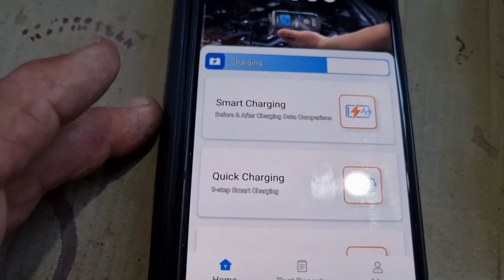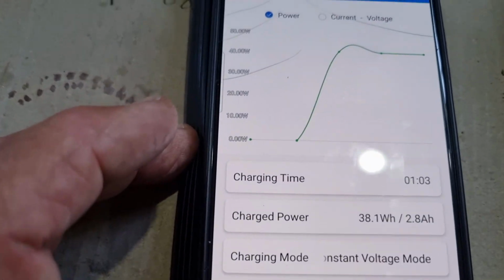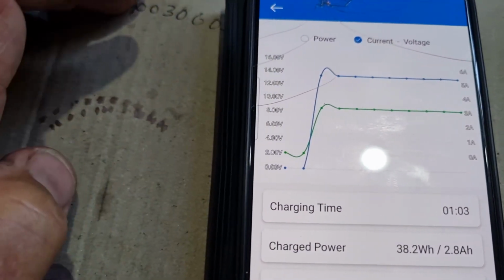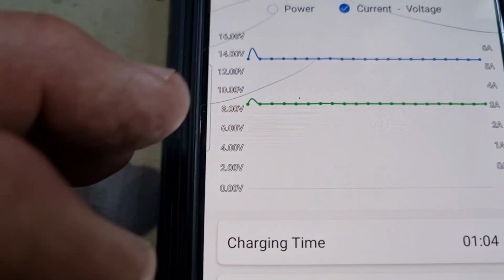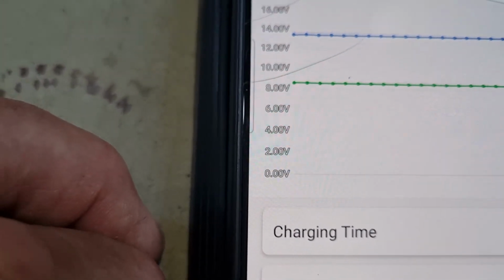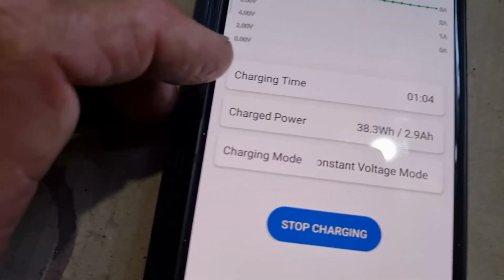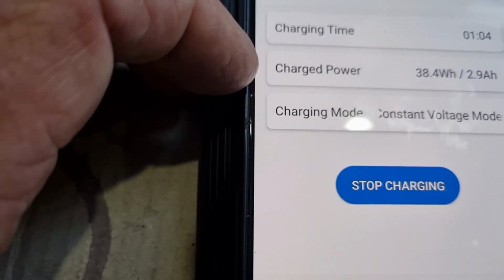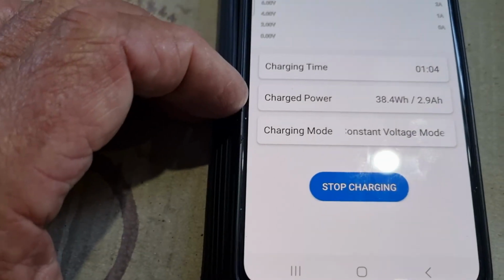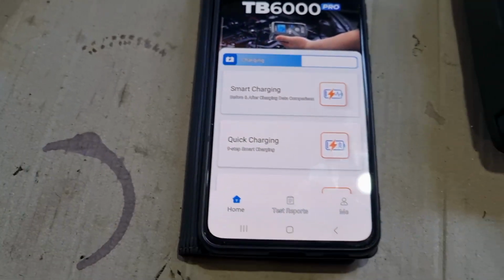So if we open up the app, we can get a current status of our charging. If we hit our smart charging, we can get our power graph, and if we flick over here, we can get the amperage and the volts going through at the same time. The green is the amp, so we've got 3 amps going through at the moment and 13.5 volts, and that reflects on my LCD display, which is doing the same. It'll give us an indication that we've been charging it for an hour. We've got 38.4 watts with 2.9 amp hours. And when we're finished, we'll go down and do some tests and see how well this battery's going to perform after it's fully charged.